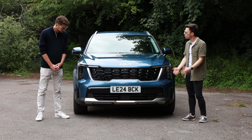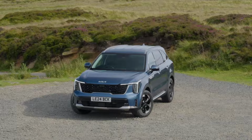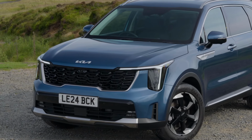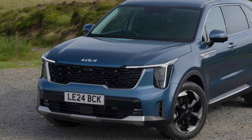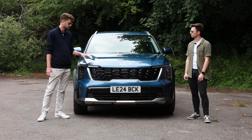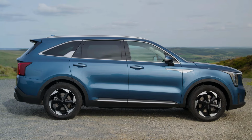It does look very purposeful. It's quite a powerful presence on the road. It's a bluff front and it's a big high bonnet. It's very SUV styling. It's just an update of the older version, basically, because there hasn't been much that's changed under the skin. But let's go and have a look at the side and see what's going on there.